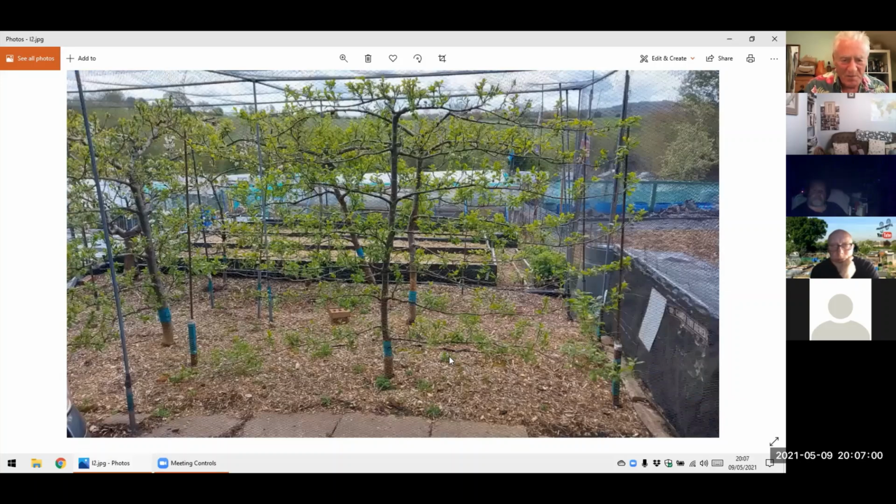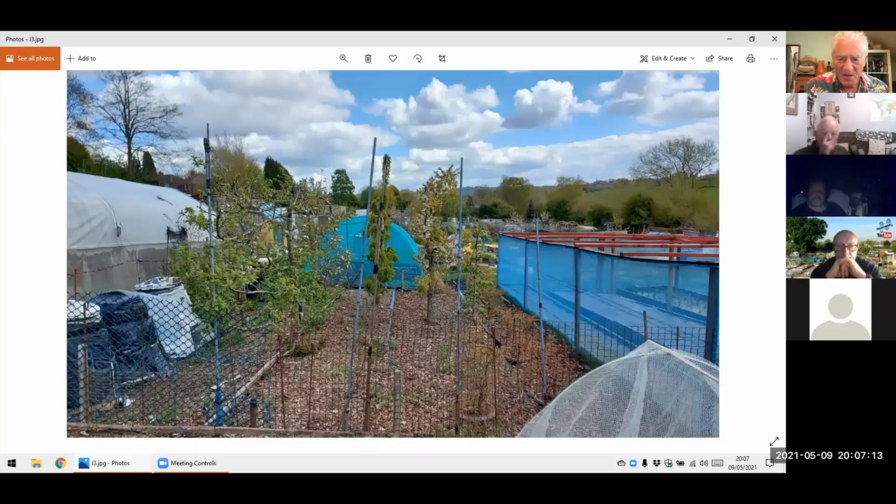Right, top orchard. As you can see, one of my trees there, for some reason, has come off the wire. So I've got to go and tie him back up with a bit of string. Obviously, keep him where he's supposed to be. While I was down the bottom, I took photos of my bottom orchard. So I've took one side view. You can see I can walk down all my trees down the sides. Blueberries at the bottom.